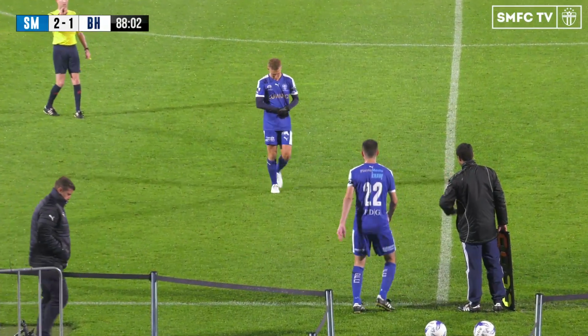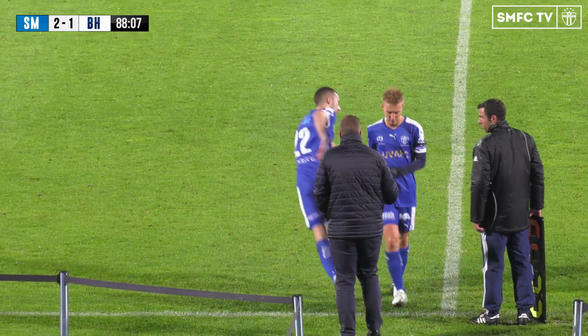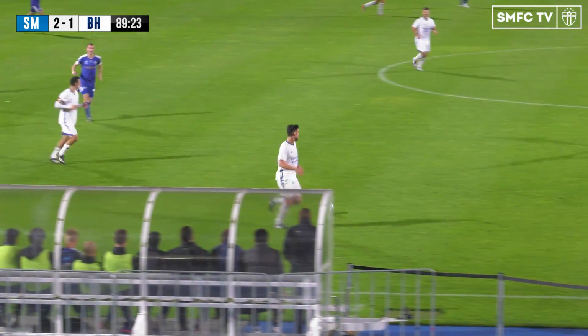The Melbourne Knights have fancied themselves a late comeback here. They've scored 2 in 2 minutes and are now down 3-2 against Dandenong City.